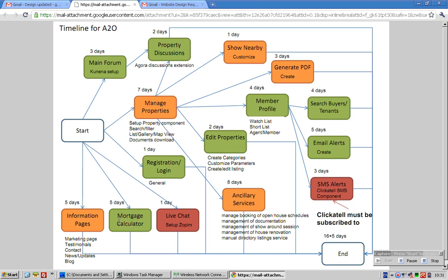Forums, property discussions, this has been done. Registration, it's been done and completed. Added properties, done and completed. Member profile, done and completed.